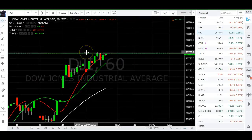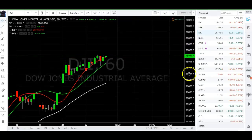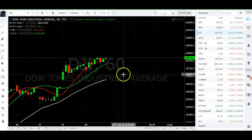All I'm showing on the Dow to be concerned about is the double top. That's about it. It's holding support. Nothing too drastic across the 8. Always recovered. It looks like we got a divergence.